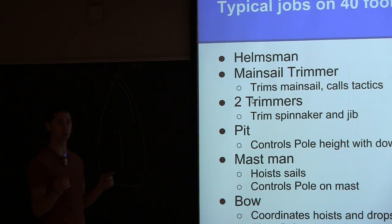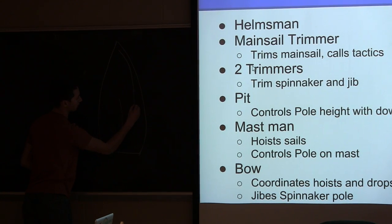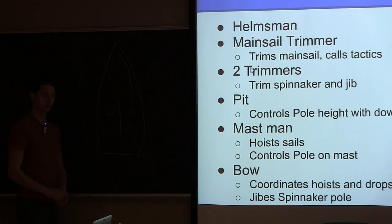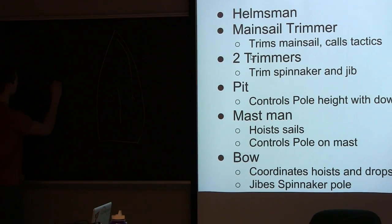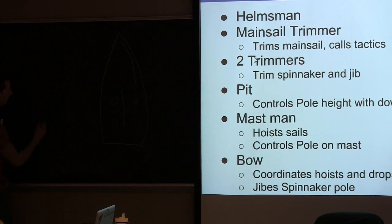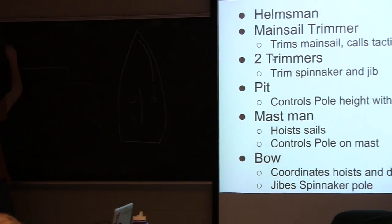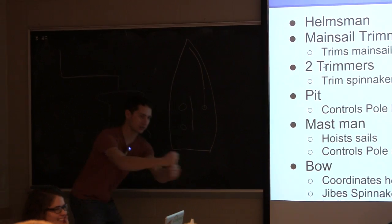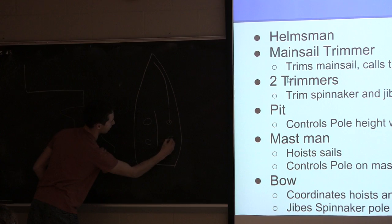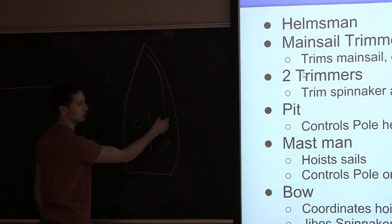Next you have the 2 trimmers, and on a big boat like this, so here's your jib. The line comes to the back of the boat, and it goes on 2 giant drums called winches. And you use these winches, they look like this. And there's a crank on the top of them that gives you leverage. So you would go like this to crank a sail in. And there's multiple gears. So you have your 2 trimmers, or grinders, that hang out right here and here that connects the jib to.